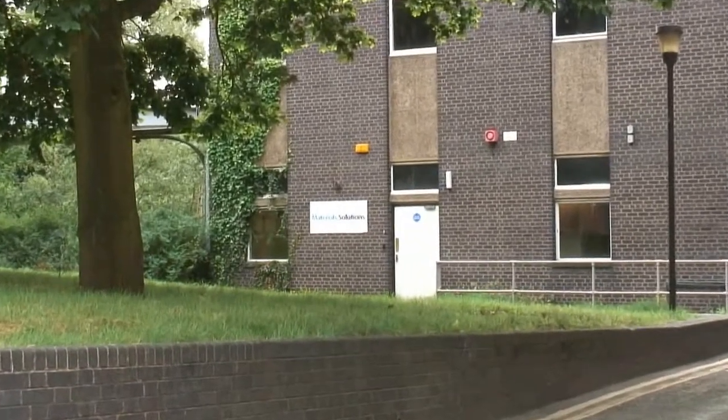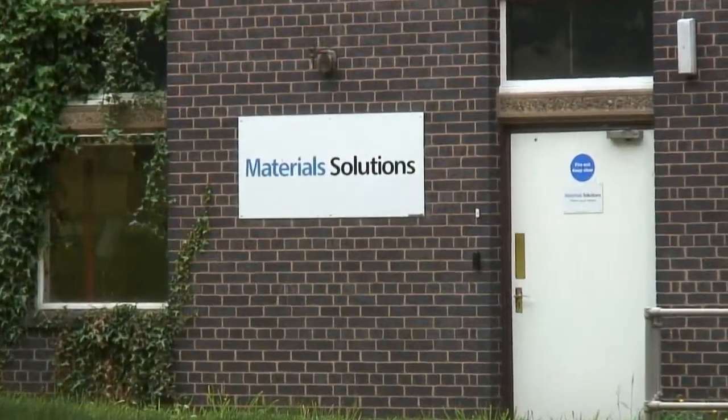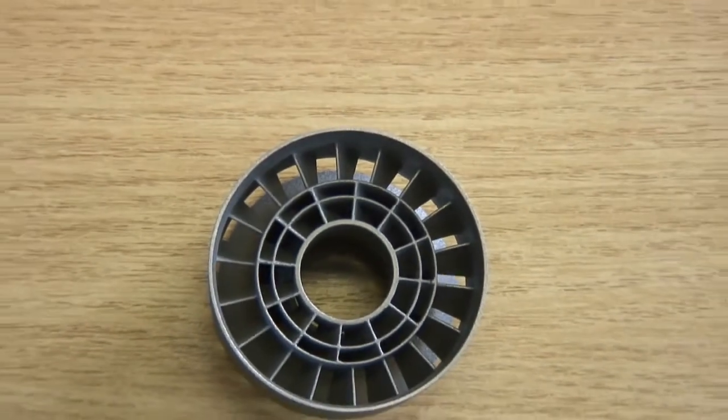Material Solutions, based in Birmingham, is an application centre for the utilisation of advanced materials, currently focused on metal laser deposition technology. The company was founded late 2006 after receiving DTI and AWM funding.